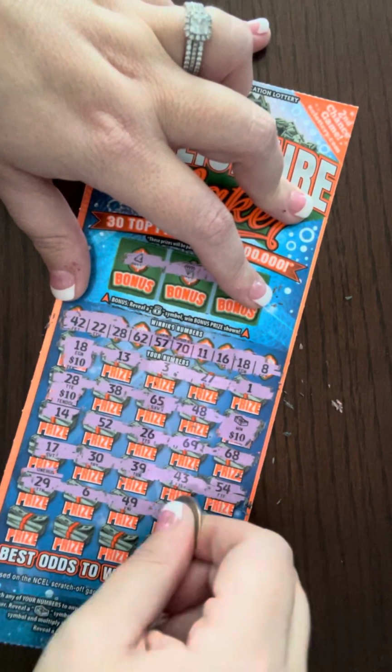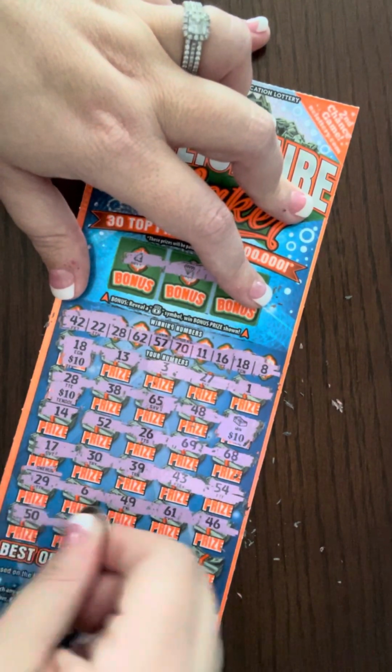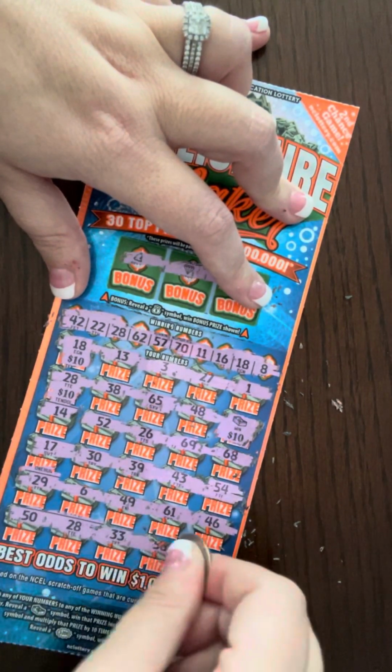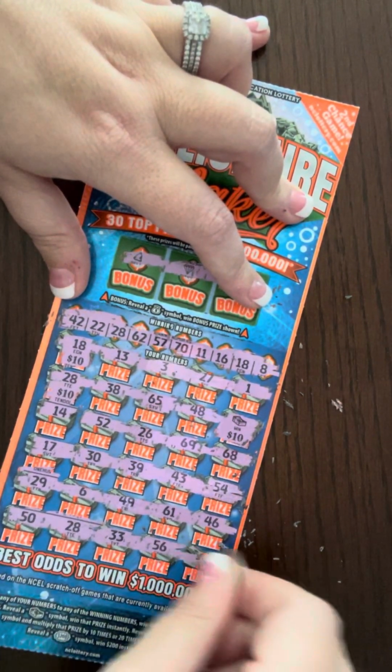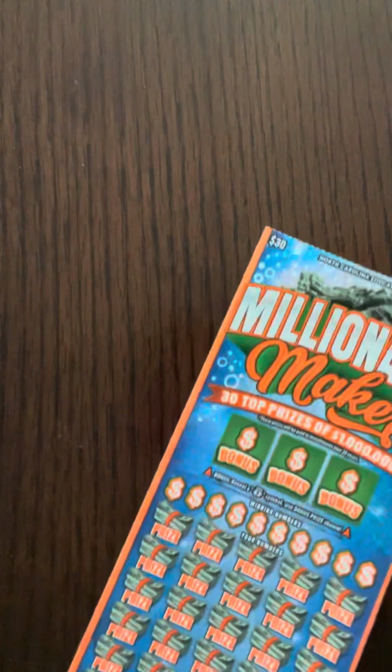faster. 61, 46, 50, 28, 33, 56, and 12. So we got a $30 winner here, which makes us up to, let's see. So we won 80 and we've spent 210. Not doing so well today.